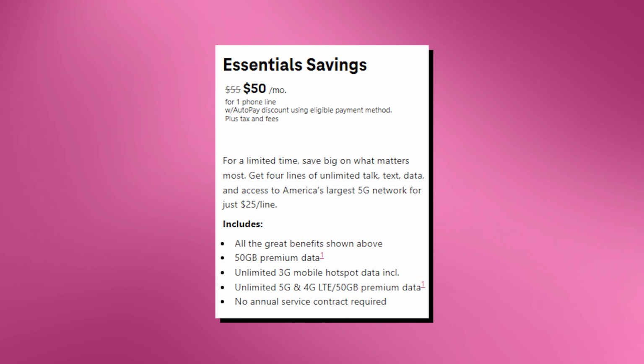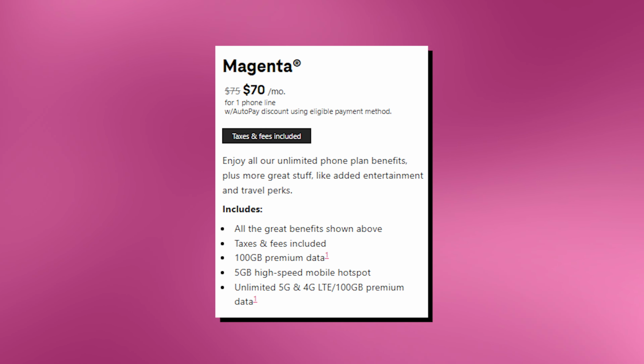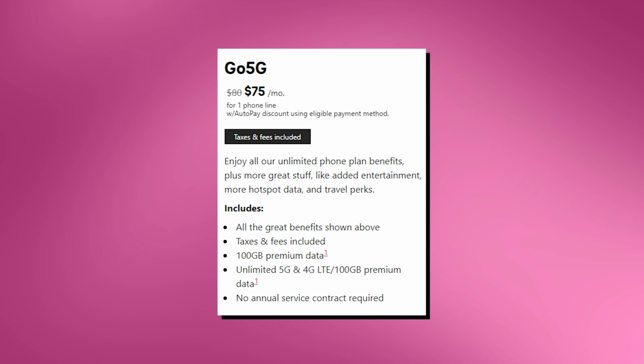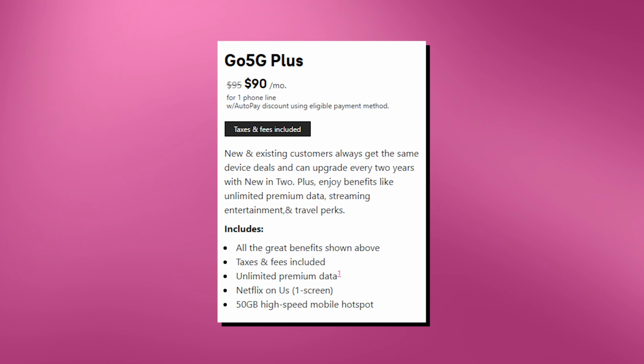There are so many T-Mobile plans to choose from, so where do the Go5G plans fit into T-Mobile's closet of plans? Let's start with the cheapest to the most expensive. First, we have Essentials Savings, which is $50 a month. Then we have just Essentials, which is $60 a month. Then we move on to Magenta for $70. Then we have the first Go5G, which comes in at $75. Magenta Max then comes in at $85. And Go5G Plus comes in at a whopping $90 a month. Now, I could compare the Go5G plans to all of T-Mobile's lineup, but that would be a lot.